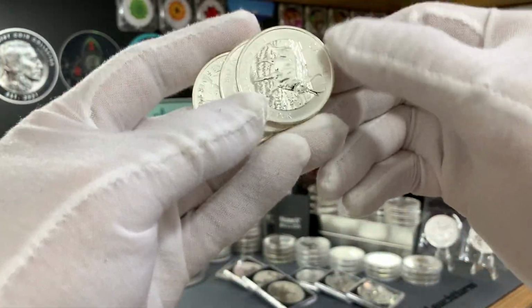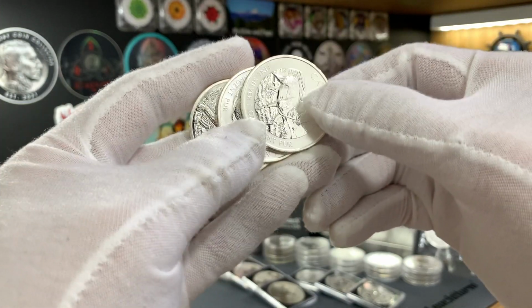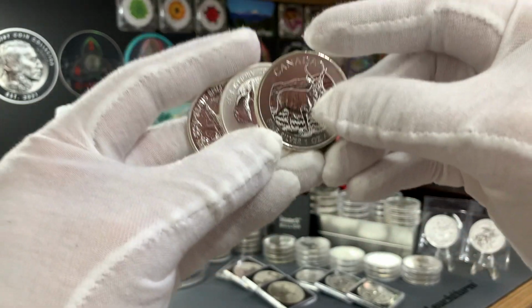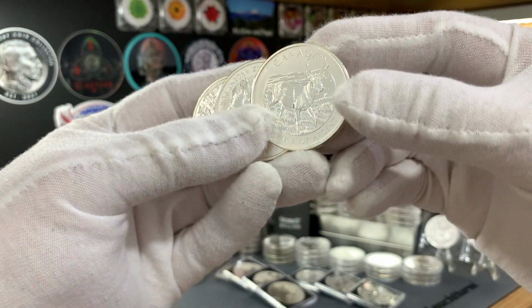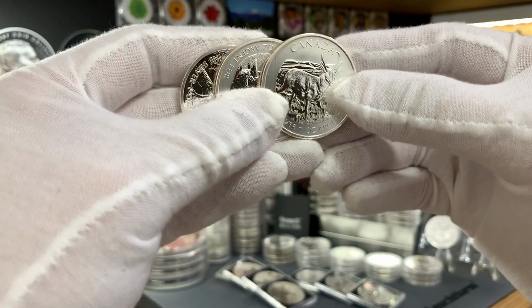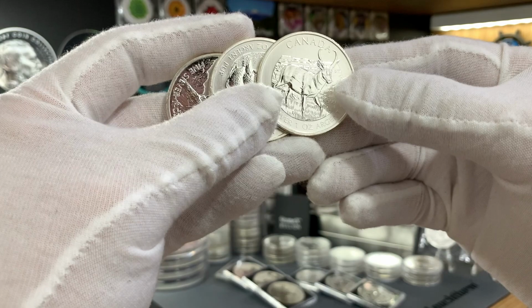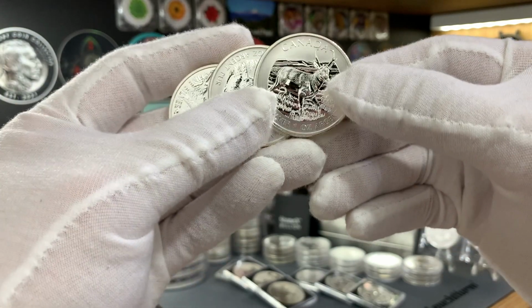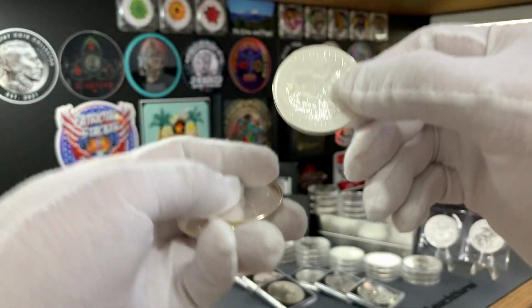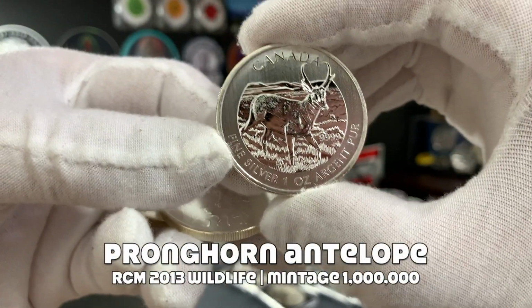And finally, I also managed to get these 3 coins from a private sale here in Singapore. I paid the same price that was asked by Mr. Ng. And these coins here are from the Canadian Wildlife series, which ran from 2011 to 2013. There were 6 different designs for the series, and each design had a mintage of 1 million coins. Over here, we have the Pronghorn Antelope from 2013.